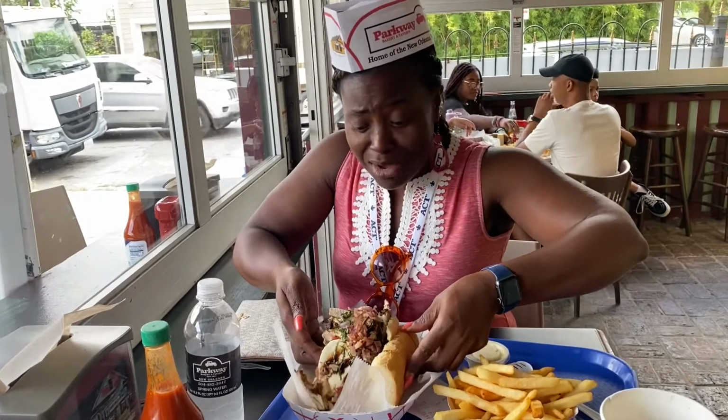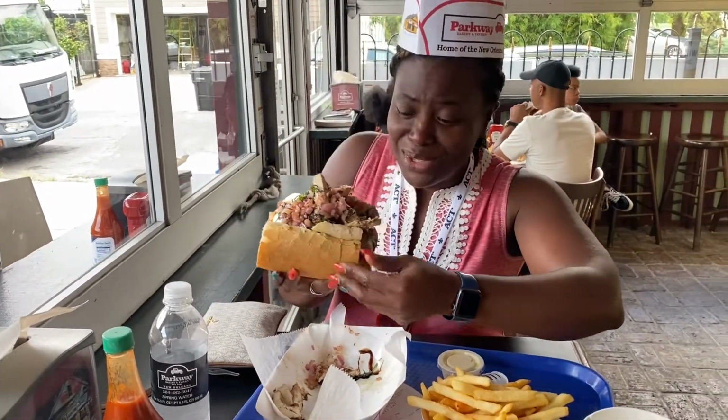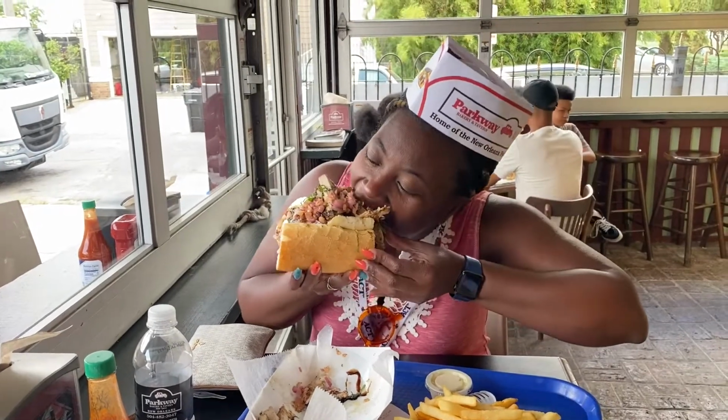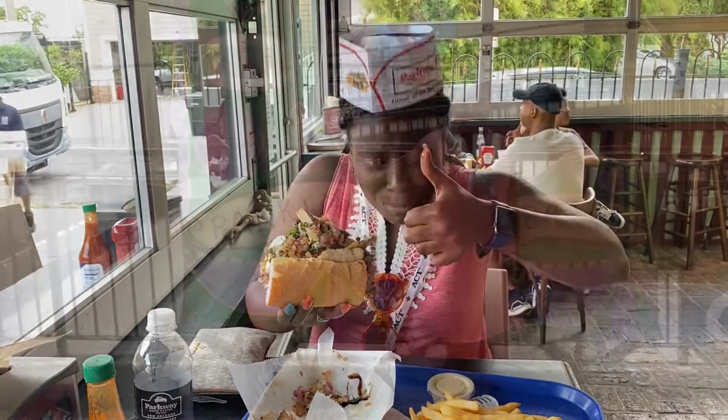All right, folks, let me take my first bite of a po'boy. It looks enormous in your hand. This is how you do New Orleans. How about that?